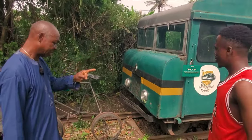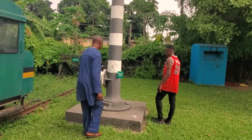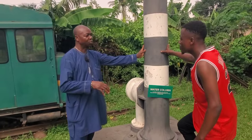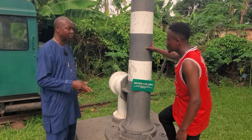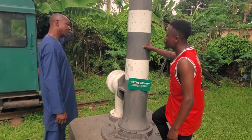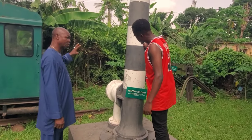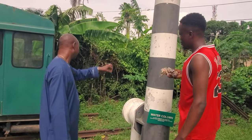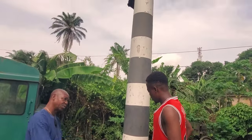Now here we have the water column. This water column was used in the days of the steam locomotive. The steam locomotive is powered with coal and water. It is from this water column that we fill the tank of the steam locomotive with water. When it's traveling, it must have loaded the coal, so it comes here to collect water. This one has a hose that will be dragged into the tank of the locomotive. Then they open it and the water starts pumping.